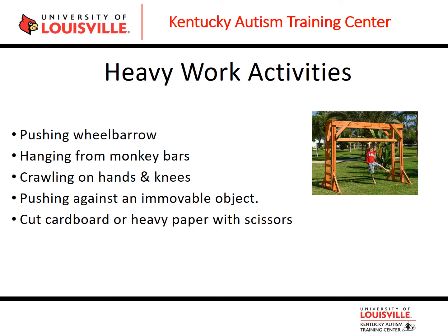Also, remembering earlier when we talked about eating pudding, applesauce, any kind of a thicker liquid, a milkshake, sucking that through a straw, it's going to give you heavy work activity into your mouth. And then lastly, but not least, is riding a scooter board on your stomach, probably hands down, using your hands and arms and legs to push yourself along. Riding a scooter board can give great heavy work input.